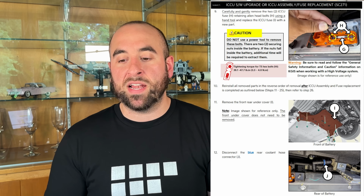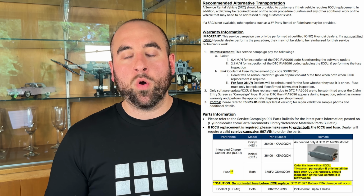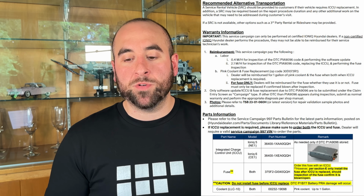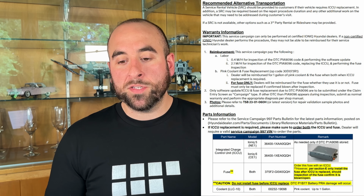It's basically mounted on the battery pack. But the best part of seeing this more dealer-forward document is that it goes through a lot of information that the dealer needs to know about how to handle this and how to treat customers when they bring their car in for it. So you can see right here, it says recommended alternative transportation.